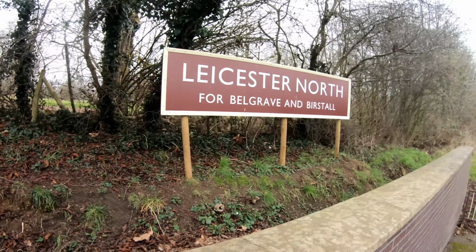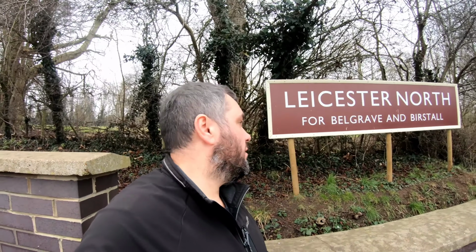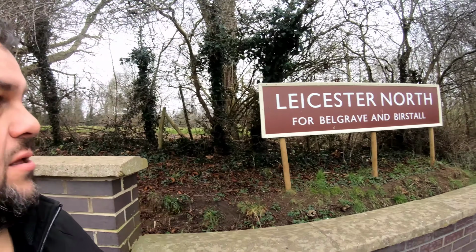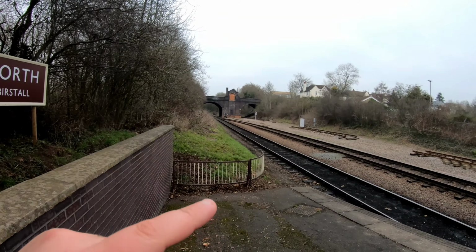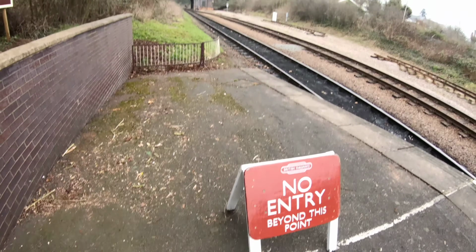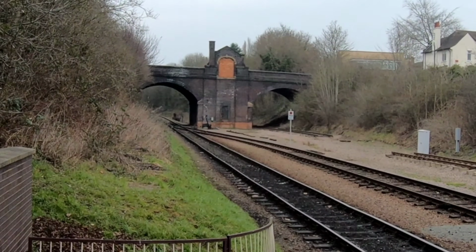I said I couldn't remember what the name of the station that used to be in this location is. It's right in front of my eyes there. Belgrave and Birstall. So we'll just fetch you down to the end of the platform. It's the platform ramp there. Not going to go past that sign. See the bridge there? I'll zoom in on that bridge.